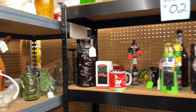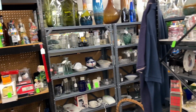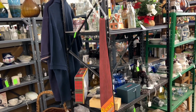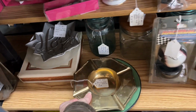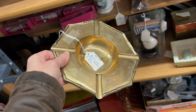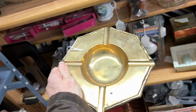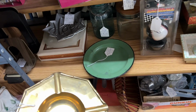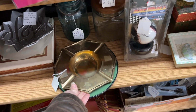If this was all your stuff, you wouldn't want it broken or separated or moved around. You want it sold. I'm not a smoker, never have been a smoker. I tried to be a smoker. Never did anything for me. A green plate. But I really have been seeing a lot of cool ashtrays lately.